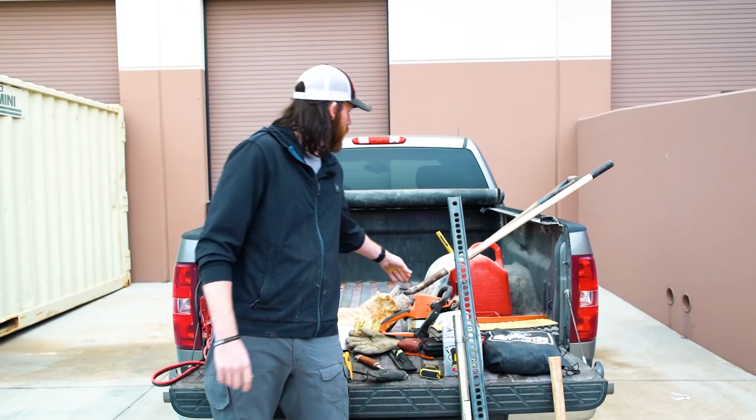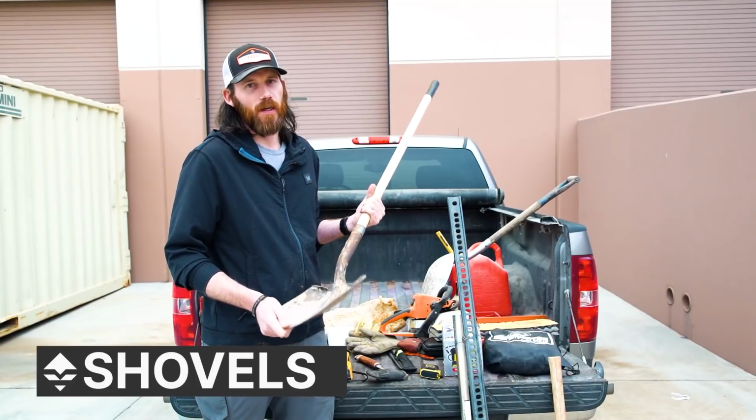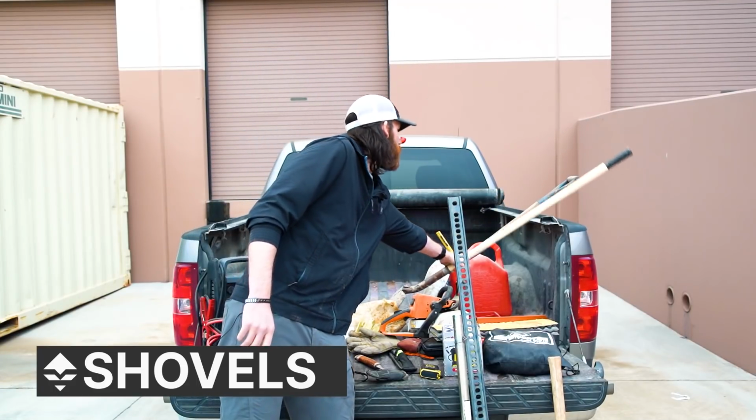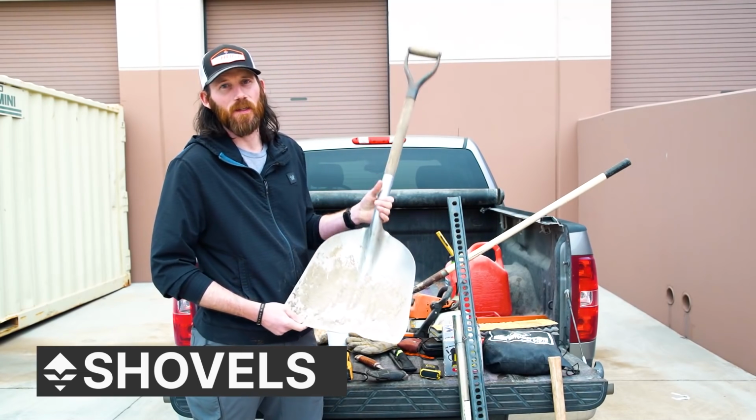You'll see here too, I have a bunch of different shovels in the back of my truck. Again, just for digging out. If I get stuck, someone else gets stuck, moving snow around. I have a big spade. And then I also have a super old snow shovel I stole from my dad in Minnesota.